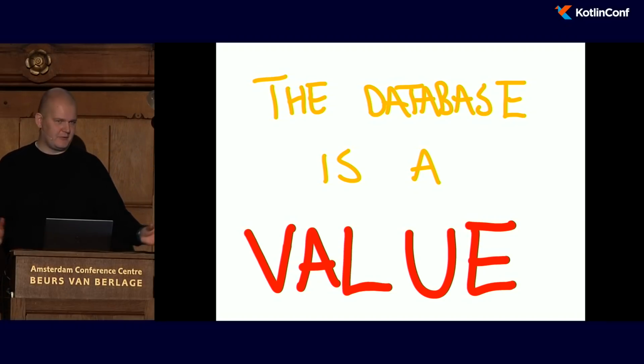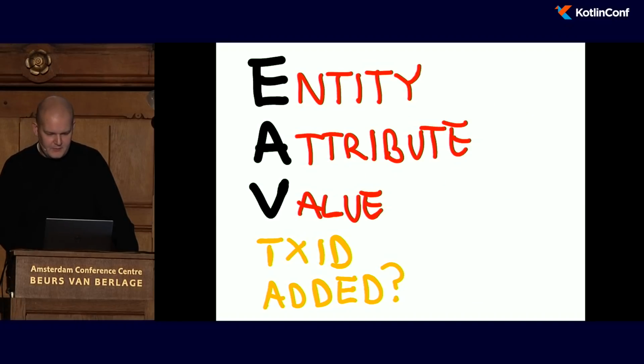And values are equal to other values if their data is equal, value semantics. And for Datomic, the whole database is actually represented as an immutable value. Because of the way these indexes work, let me see, what's my next slide? Yeah.